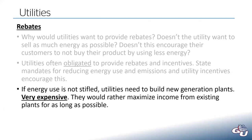But there is one reason why a utility company might want to do it as well. The reason being, if they don't reduce that energy use, I mean, energy use is only going up. So if we can't curb that increase, they're going to need to build new generation plants, which costs them a ton of money. So from their perspective, let's maximize our income from what we got as long as possible. So there is some reason for them to offer these rebates.